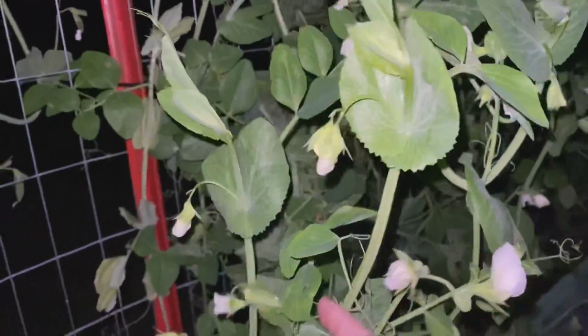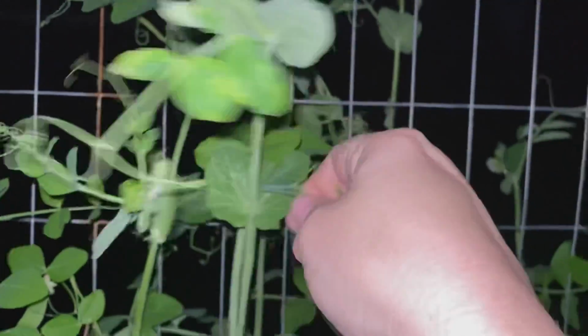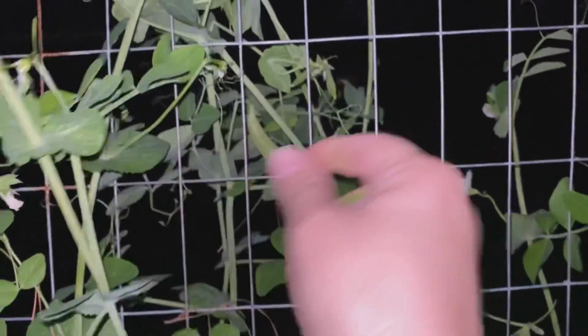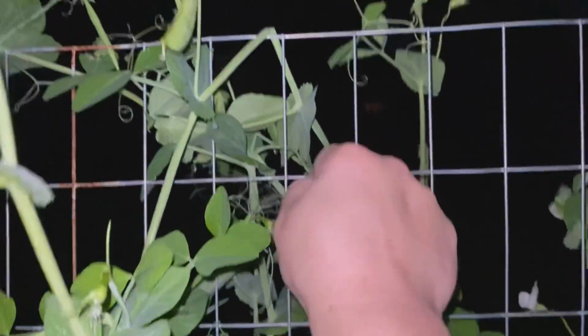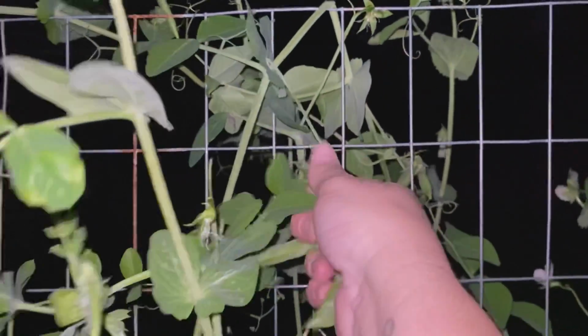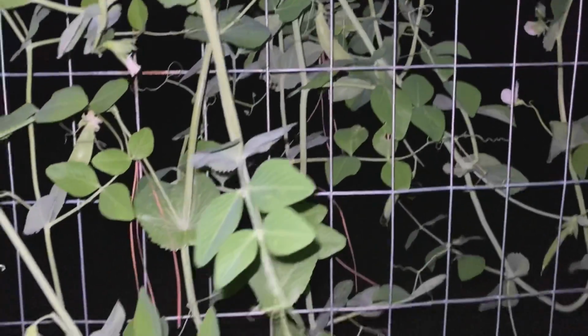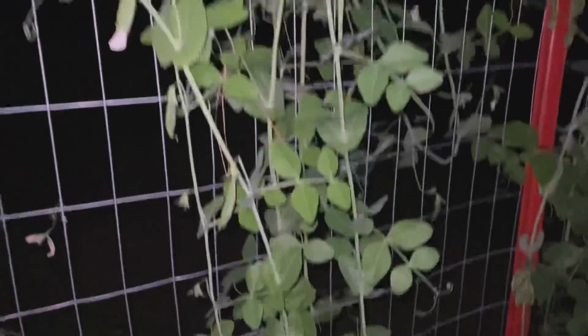But I'm gonna keep picking peas so we can have them on our salad for tonight. Missed a bunch right here. And these things taste so good. So I encourage you to grow these. When you start planting your spring garden, you can grow these. And you can grow these in a container garden. You can. Just have a little trellis or something for them to grow up.